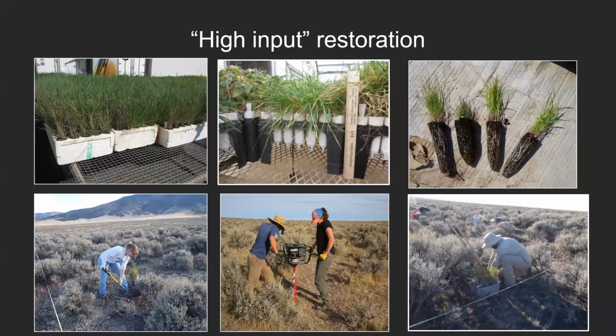And so a lot of what I have been doing is thinking about seeds versus seedlings, and also working on how to make sure that if you are going to go through this work of putting these seedlings into the ground, it's successful. Where should you plant? How should you do it? But then a couple of years ago, we got this amazing opportunity to really kick it up a notch.